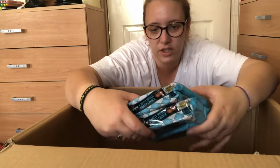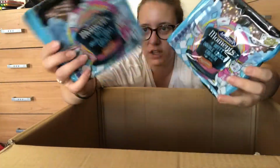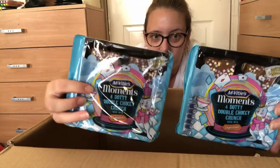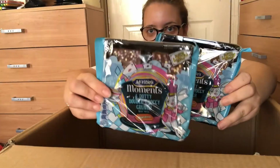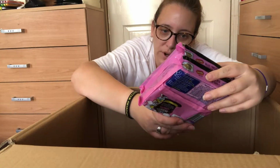Next up we have some McVitie's Dotty Chocky Crunch digestives. I think there's 4 things in each, so with my family, you know, there's 7 of us. I mean, I can't eat it, but you'd have to open 2 packets for everyone to have one. So yeah, they were 65p a packet. And then we got the other ones, which were harebrained honeycomb tiffin made with digestives, and they were 65p a packet as well, so we got 2 of those.